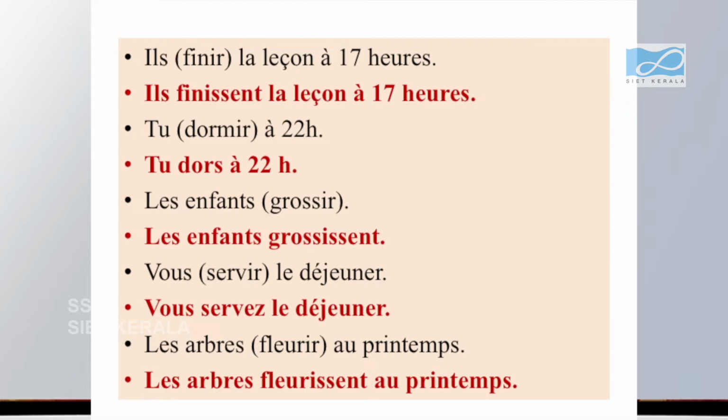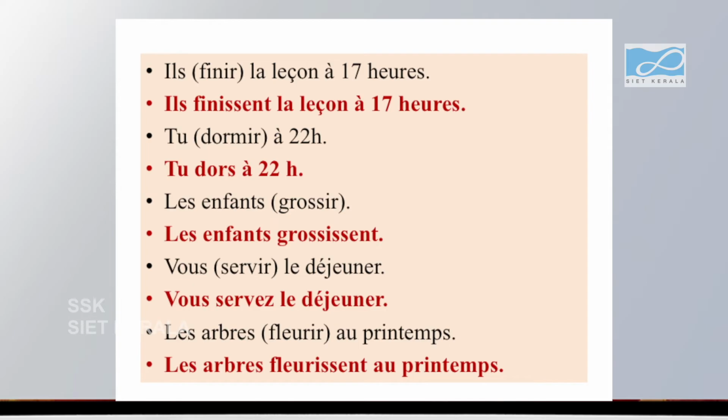Okay, so it's IR. Les arbres gives us the clue. It is masculine plural. So you go for FLEURISSENT corresponding to ils. So the trees are in bloom during spring.